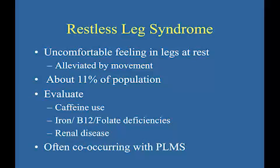It often occurs alongside another sleep disorder, which I'll talk about on the next slide, periodic limb movement during sleep, or PLMS, which is a slightly different disorder but involves the same types of jerking movements of the limbs.